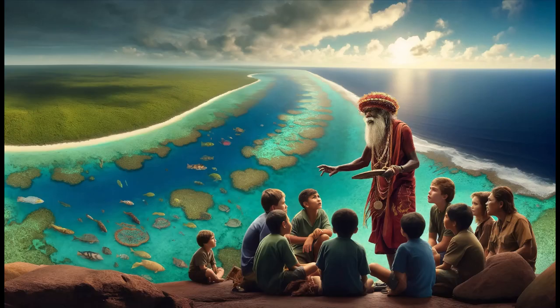Elders play a crucial role in the transmission of knowledge about the reef, teaching younger generations not only the practical aspects of navigation and harvesting, but also instilling in them the cultural narratives and spiritual significance of the marine landscapes. This education ensures that the cultural heritage and environmental wisdom are preserved and respected.